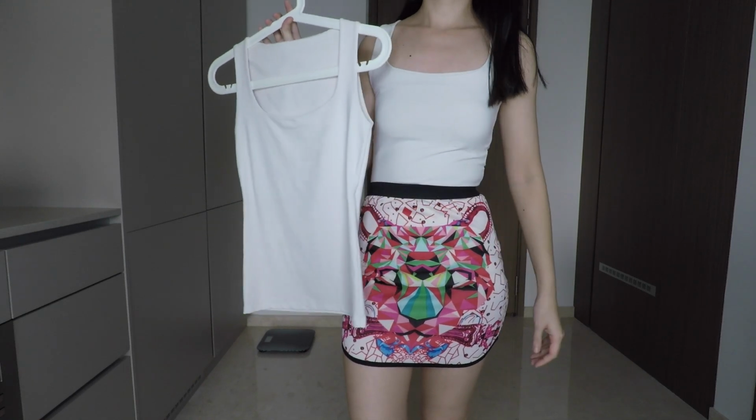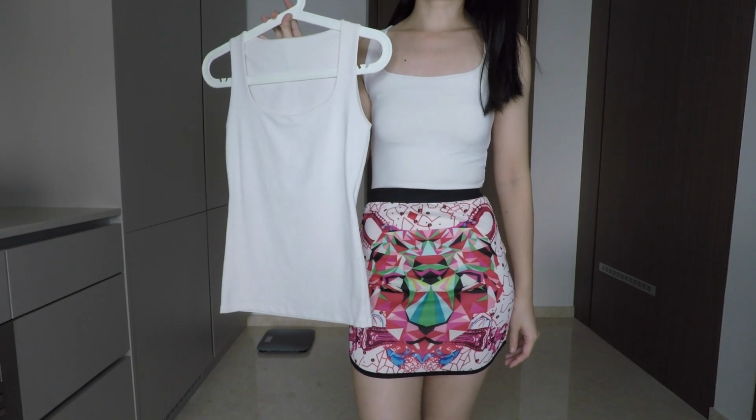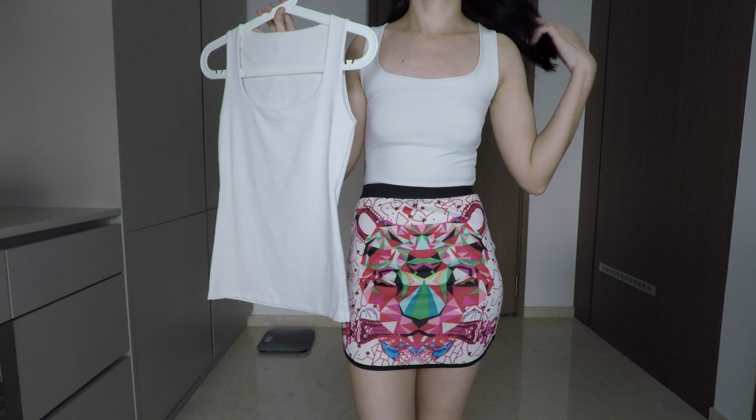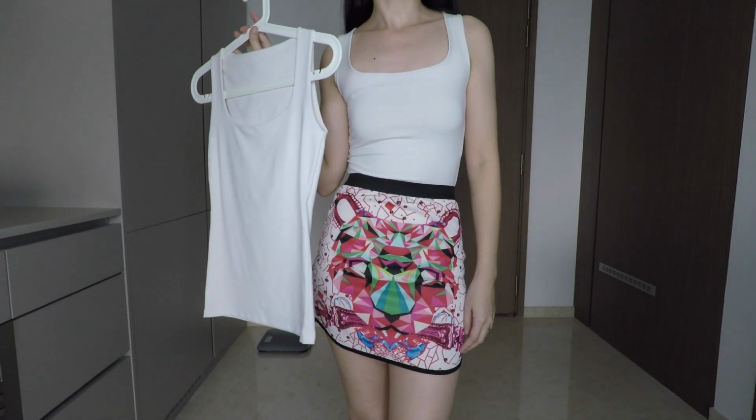It is the best quality tank top that I've ever seen in my entire life. I have no idea where she bought this, but she did. I think I asked her, hey, where did you buy this? I have never seen such a better quality one. And she probably replied to me and said, I don't remember, but yeah, I remember the quality.